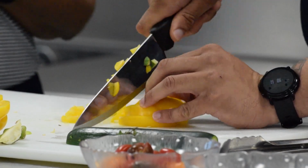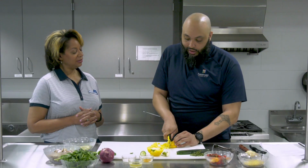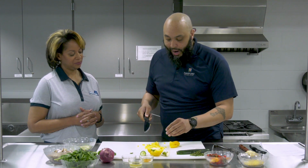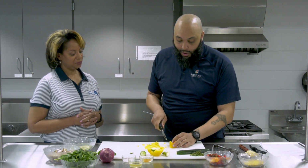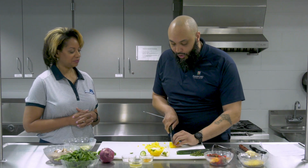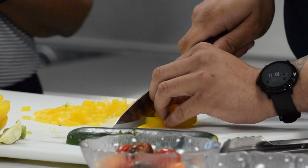Now, it doesn't have to be a completely uniform size, but as long as it's bite-sized and you're not biting into a huge chunk of your bell pepper. But if you like your bell peppers that big, that's your preference. But for this particular recipe, we're going to dice them as small as possible.